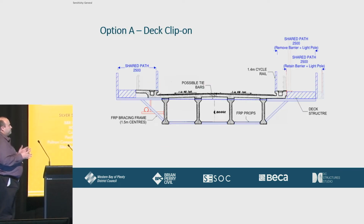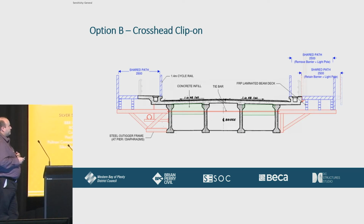So, design development. The task was set by Western Bay of Plenty District Council: here's the existing bridge, please add a cycleway to it. So we looked at various different options. The simplest option is just clipping on an extension to the bridge deck itself. Unfortunately, as part of our assessment of the existing structure, we found that the deck didn't have sufficient capacity to accommodate a clip-on directly. So then we looked at clipping on a more substantial support structure or bracketing system to the crossheads and at diaphragm locations. But we also found that the columns wouldn't be able to accommodate any additional lateral loads, especially under unbalanced loading conditions.